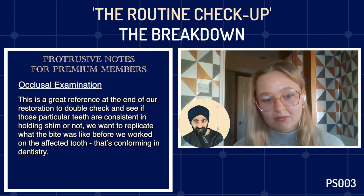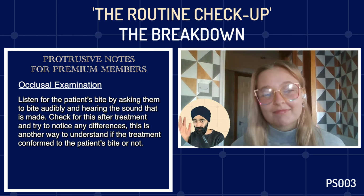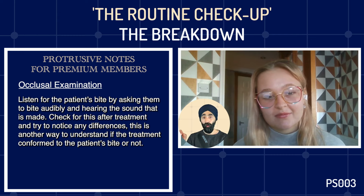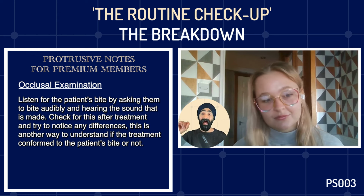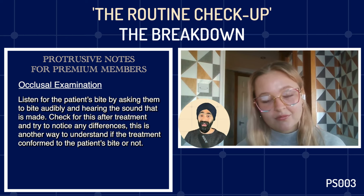Get them to go. And then after you've done your filling, it's going to be proud on your first one, and it'll sound different, like a thud. Then you adjust it at the end, once you're happy that the shim stock is sorted, the tooth behind, the tooth in front, and the tooth on the other side are all biting normally, and the dots are in the right place as they were before.